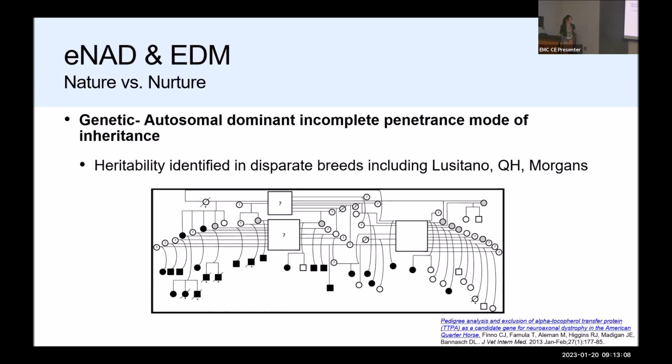People who do pedigree analysis are just amazing to me. This diagram looks exceptionally complicated, but what it's basically showing us is that the cause of ENAD and EDM is multifactorial. So close pedigree analysis has identified that this disease is heritable, but that certain environmental conditions affect the expression of the neurologic phenotype.